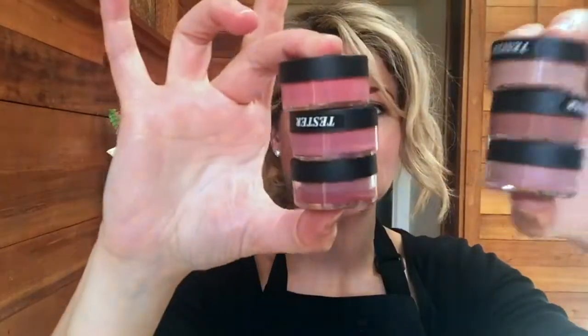So it heals like a balm, but wears like a lipstick. It comes in 12 gorgeous colors. You've got your pinks, your beige, your browns, your neutrals, and then you've got your reds and your plums. So I'm just gonna show you how to apply one. It comes with a cute little brush as well. So really easy, you can pop these in your handbag, on your desk, okay?